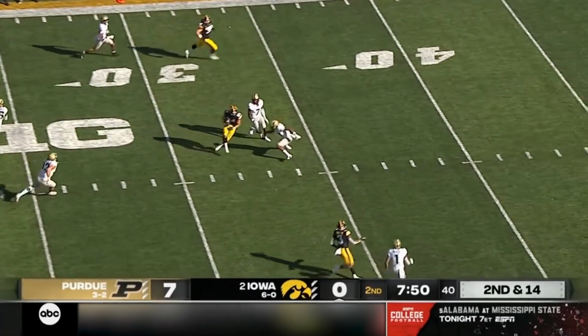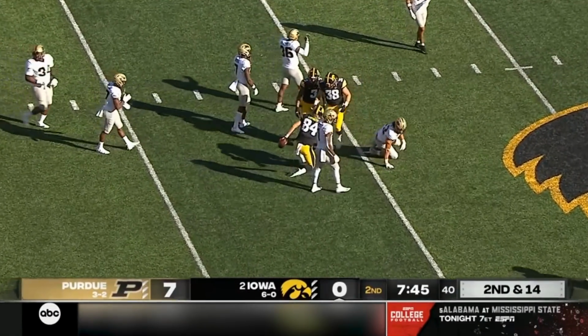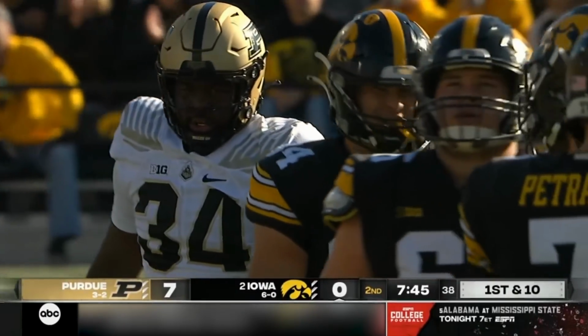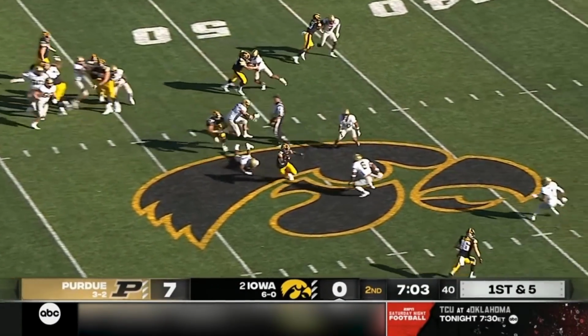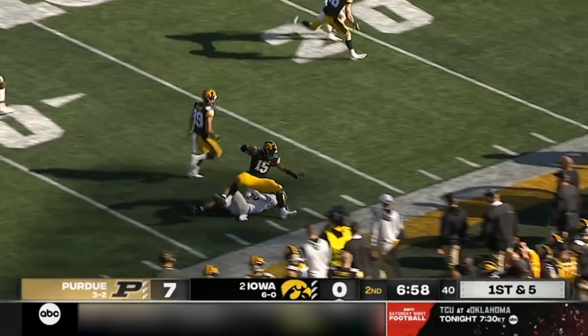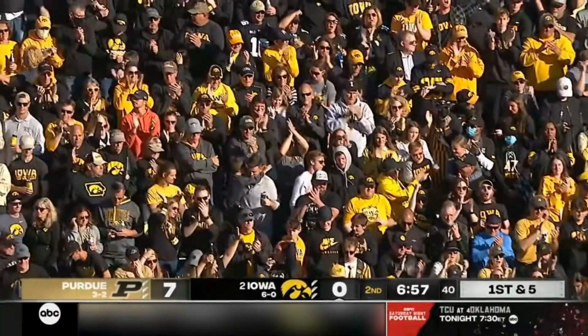As Petrus finds an open man, it's caught, and Sam Laporta, the tight end, with his second grab, breaking some tackles, and a gain of about 22 out to the 38-yard line. As they inch closer to midfield again, they'll keep it on the ground, and a lot of running room here for Goodson inside the 40. And finally, knocked out of bounds inside the 30 by Cam Allen.